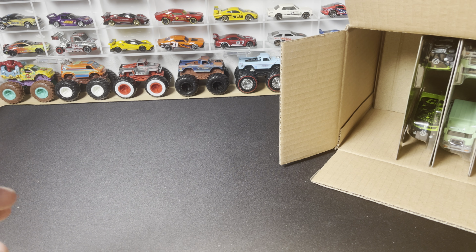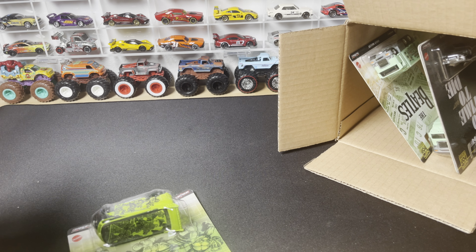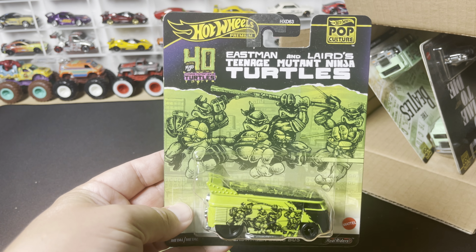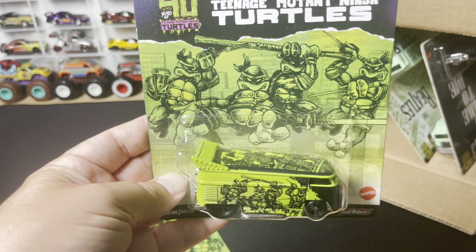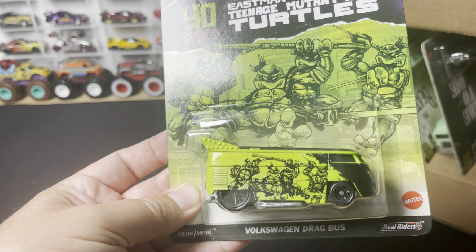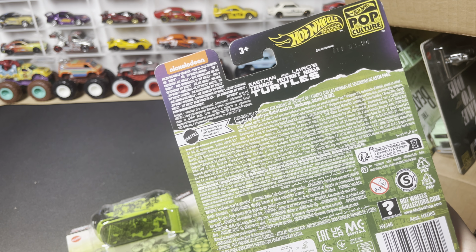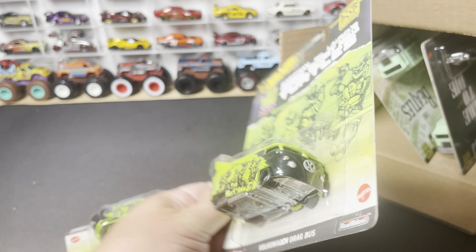All right, all three of the next vehicles in this mix are brand new, including this all-new version of the Volkswagen drag bus in the Teenage Mutant Ninja Turtles 40th anniversary. Can't believe it's been 40 years. Crazy. All right, kind of a metal flake green paint job here, black. I think the show is around the 90s, so this must have been the comics. I know that Nickelodeon now owns the license to Ninja Turtles, so hence the Nickelodeon on the back there.